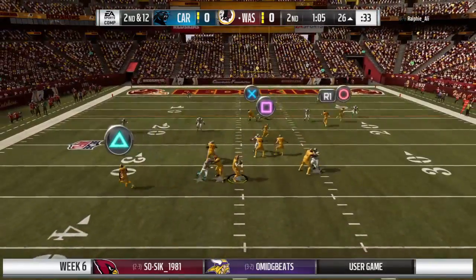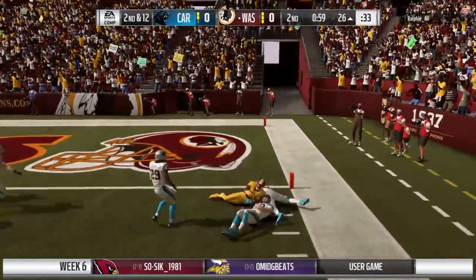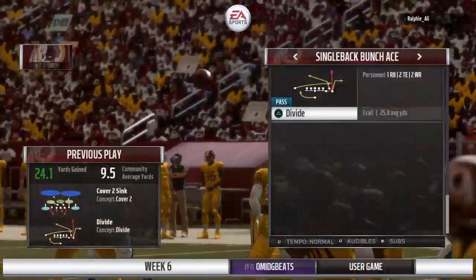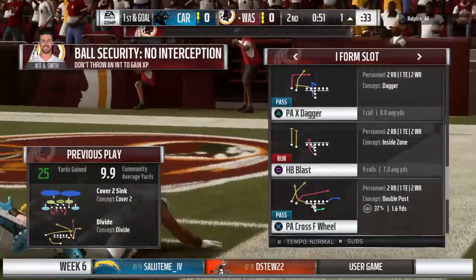On 2nd down, here's Smith. This one caught by Crowder. And he doesn't quite make it. They do stop him, but he gets it all the way down to the 1. A really nice gain of 25 yards.